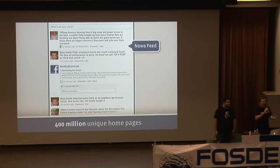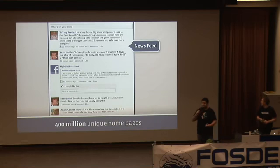But it's not just your direct friends. If their friends have commented on their photos or the comments or any of their status updates, that has to be pulled as well. So we're pulling from potentially thousands of different sources, all just to render that one single page. And every single page that we render is different, not just per person, but at what time they saw it.